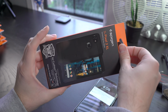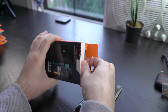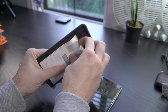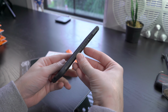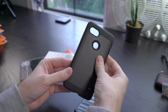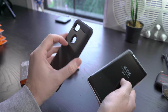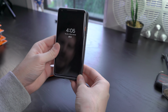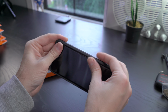So finally we have the Tough Armor case. This one's priced at $18, and it is substantially thicker than some of the others. But not even that much, I feel like. It's more the design. When they call it rugged armor and all that stuff, the design sort of just changes. Maybe the back gets a little bit thicker, but the sides and all that stuff tend to stay the same-ish. Let me go ahead and pop this sucker in because this is pretty great.